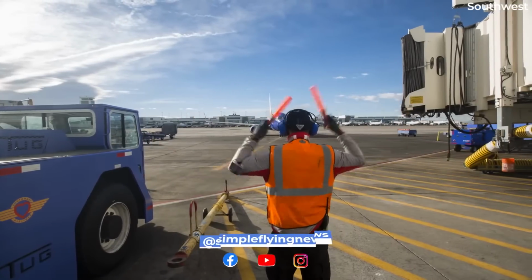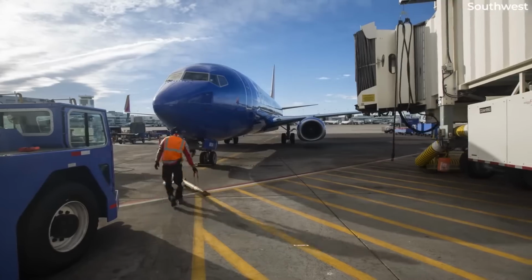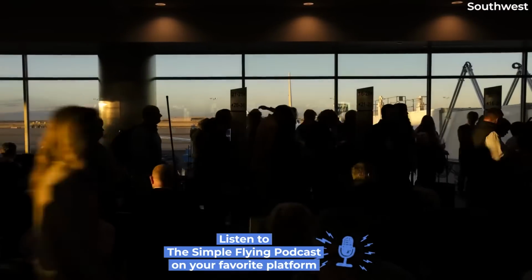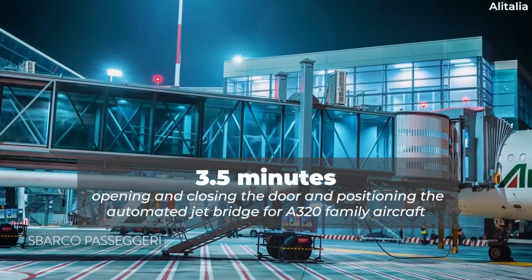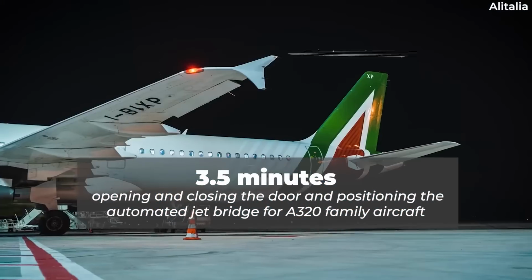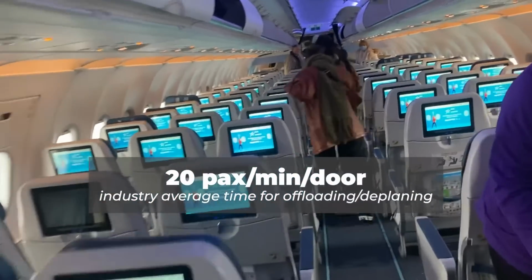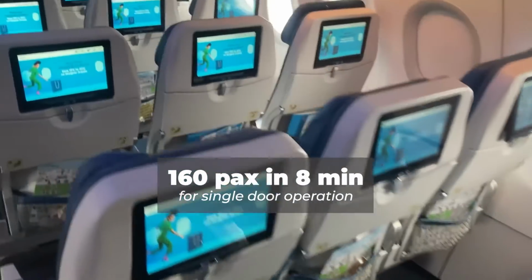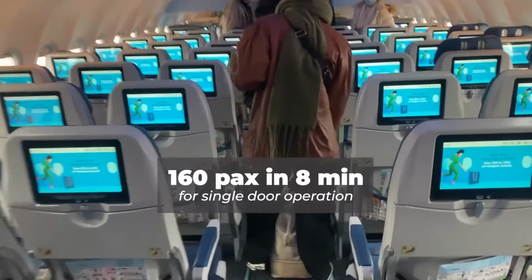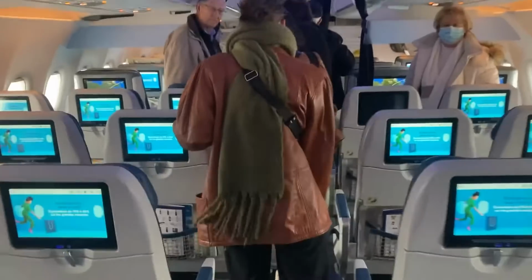For a narrow-body jet with a capacity of 140 to 160 passengers, a single exit or entry door with a jet bridge may be used, particularly for full-service airlines. Airbus states that for A320 family jets, opening and closing the door and positioning the automated jet bridge takes approximately 3.5 minutes. With the industry average of 20 passengers per minute per door for deplaning, 160 passengers can theoretically be offloaded in 8 minutes. Of course, passengers with reduced mobility may require additional time and assistance.